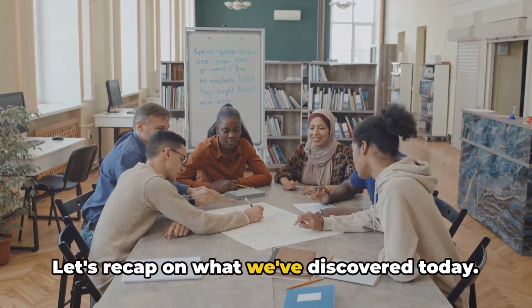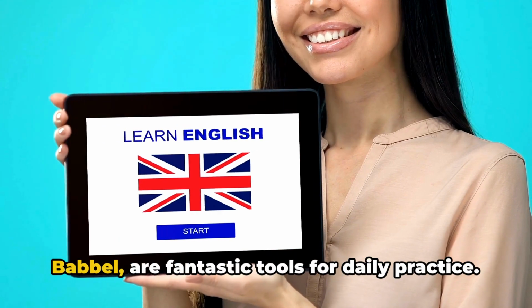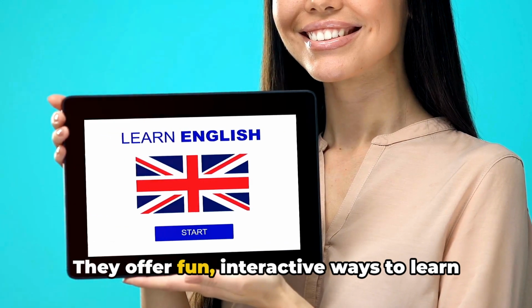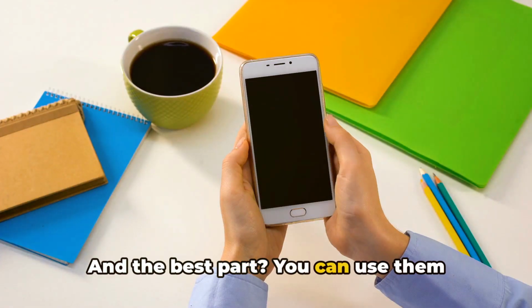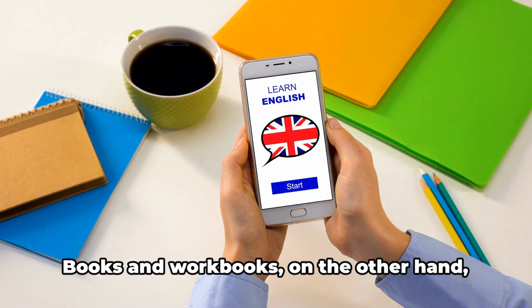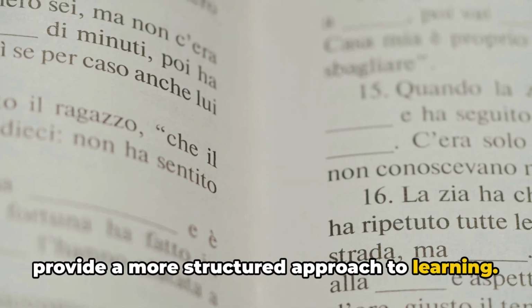Let's recap on what we've discovered today. Mobile applications like Duolingo and Babbel are fantastic tools for daily practice. They offer fun, interactive ways to learn English, making it feel more like a game than a chore. And the best part? You can use them whenever you have some spare time, even if it's just a few minutes a day.